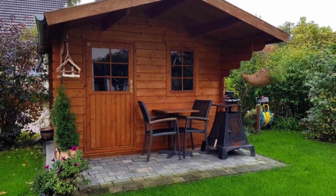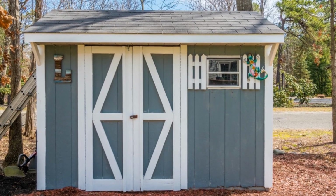Then Lowe's and their tricky marketing totally got me hooked into sheds. I was going to Lowe's basically every day and parking right next to the sheds over there in the parking lot.